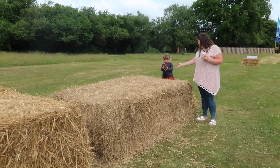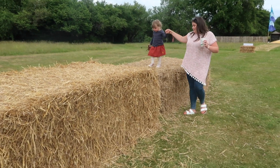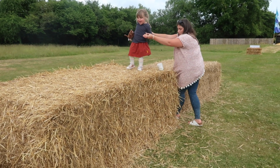Hold Mammy's hand then. Got Gruffalo's hand? Oh, it's a big jump. Come on, you can jump. Three. That's going to fall, babe. 2, 1.